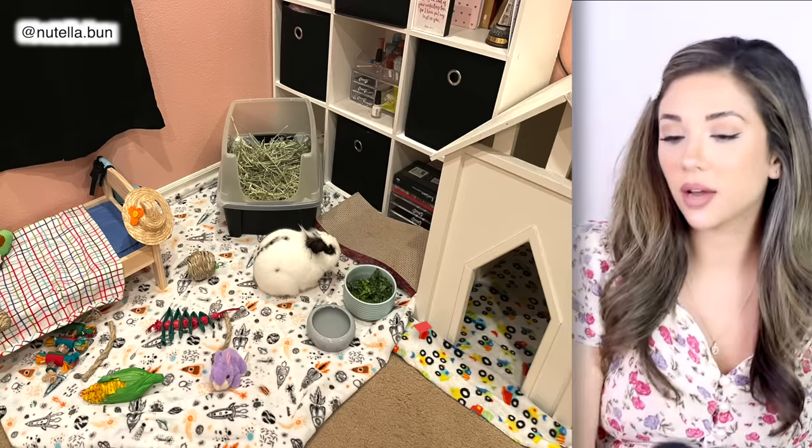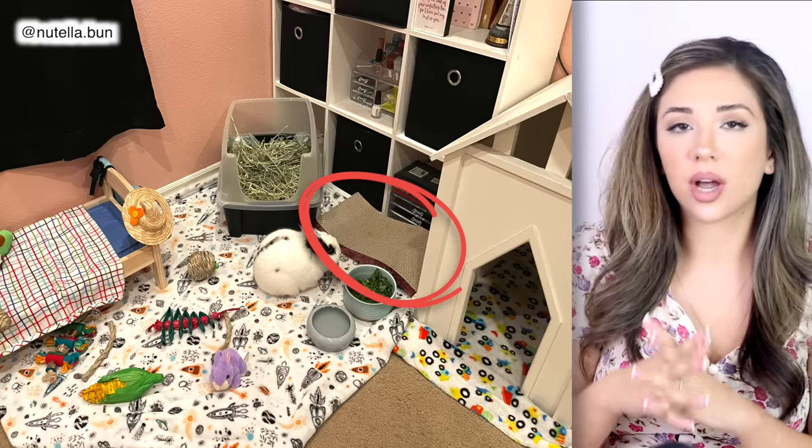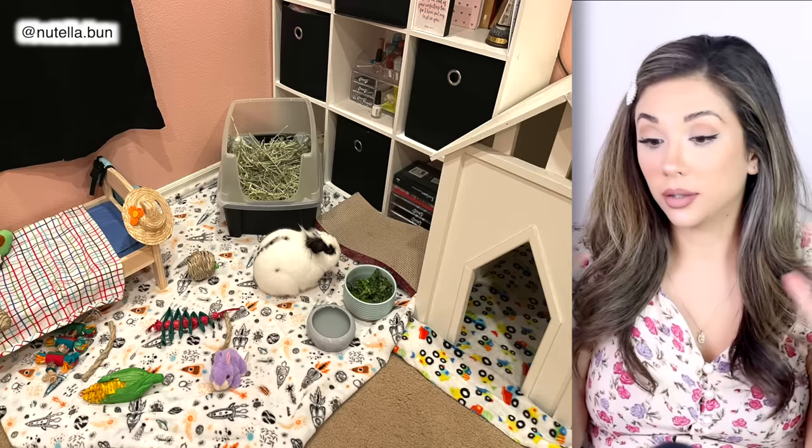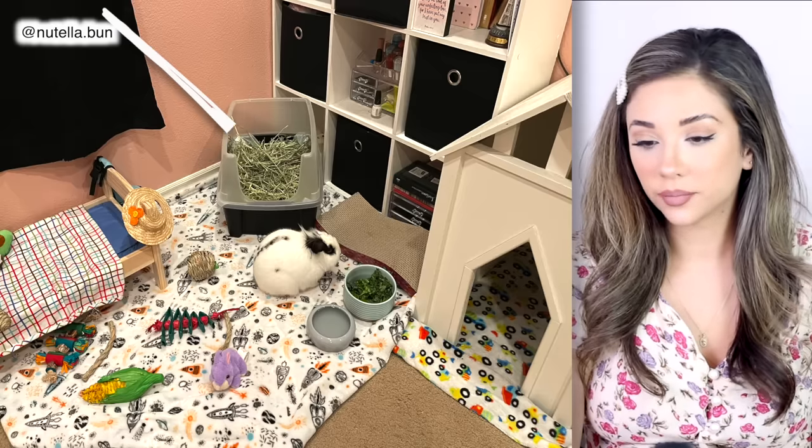That Heidi house is amazing. And I love this cat scratcher as a toy. I always suggest that. The litter box is set up perfectly. This is an A plus.